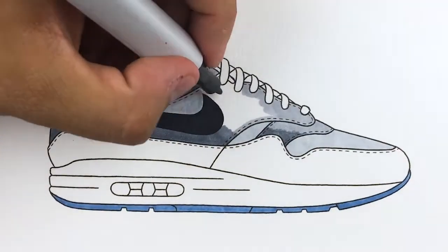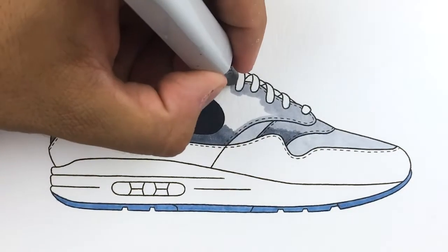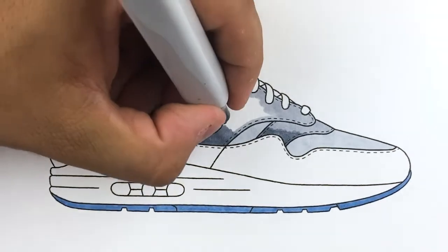But that being said, Nike, if you want to hook up your boy, not necessarily with a pair of kicks, but with paying off my tuition, that'd be great.